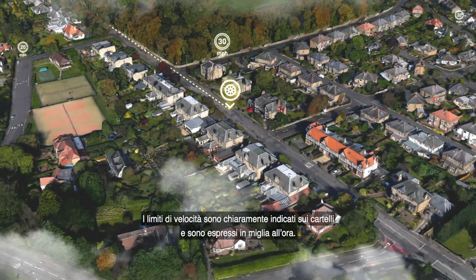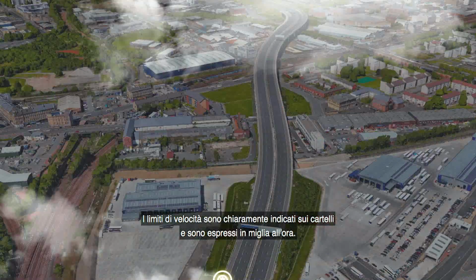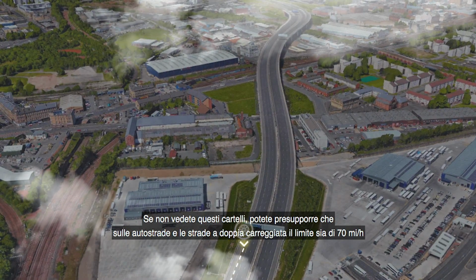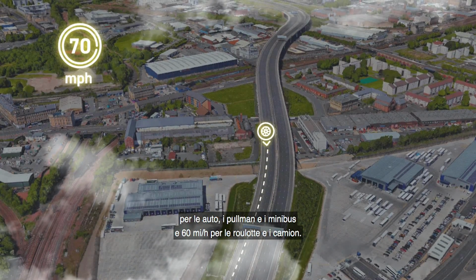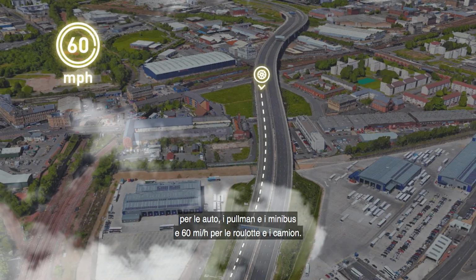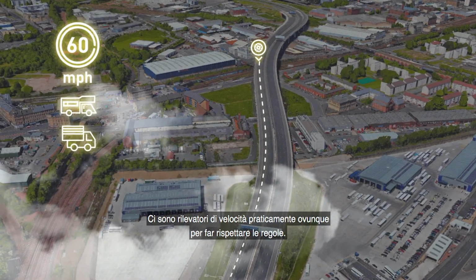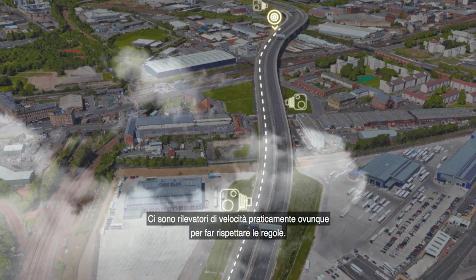Speed limits are usually signposted, and the signs are always in miles per hour. If you don't see signs, you can assume that on motorways and dual carriageways they are 70 miles per hour for cars, coaches and minibuses, and 60 miles per hour for caravans and lorries. There are speed cameras nearly everywhere to help enforce the rules.